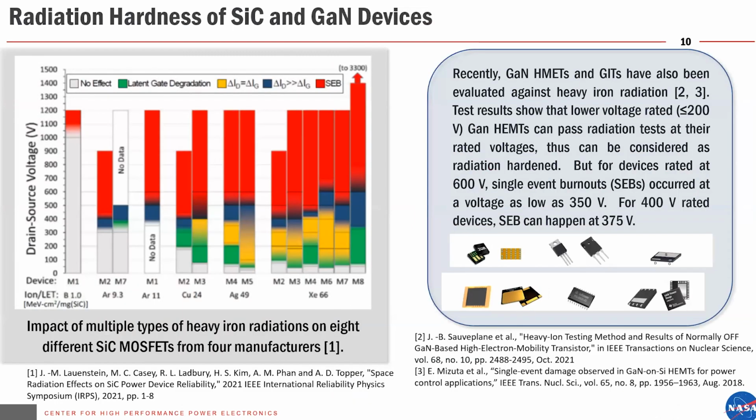So in terms of implementation, the first thing we looked at is radiation hardness. These are two groups of papers published by NASA in the last couple of years. You can see for silicon carbide devices, single event burnout still can happen very quickly, especially for 3.3 kV device. The single event burnout happens around 700 watt. So that means it's not very ready for space applications.